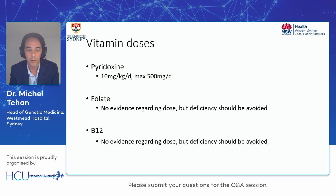How much pyridoxine do we give? Well, we give 10 milligrams per kilo, but for adults, we only go up to 500 milligrams because we want to try and avoid that complication of pyridoxine-related peripheral neuropathy. And then for the other 2 vitamins that are important, we don't really know how much we need, but we should make sure that people aren't deficient in folate and B12. And Kate is likely to give us a couple of words about where folate and B12 come from in our diet. We want to try and avoid any deficiency of those.